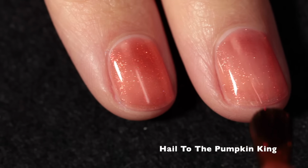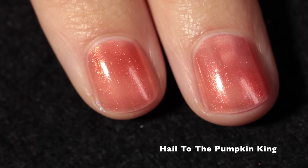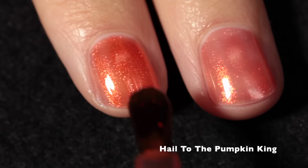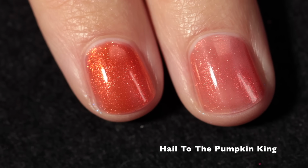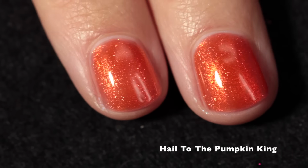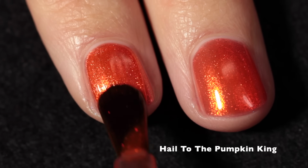Now, orange is a color that I don't think gets enough love in the indie nail community, but whenever one of my favorite brands creates an orange, I am always so overjoyed because it's usually stunning and super glowy, just like this polish. I love this particular shade of orange. It's very rich and deep and elegant. And again, phenomenal formula. It applies like satin on the nails and the glow is unreal.